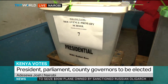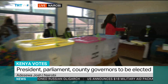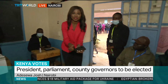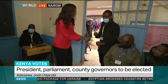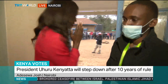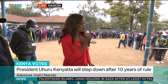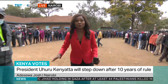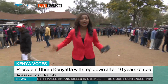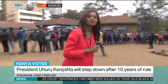And then once the voter is done with that process, this is what happens. They come right here to this gentleman, and they get their thumbs inked with an indelible ink. And you are not, as a voter, supposed to hang out at the polling center. You're supposed to go home or go back to work if you're in the informal sector, because today is a national holiday, and wait for the results to be announced.